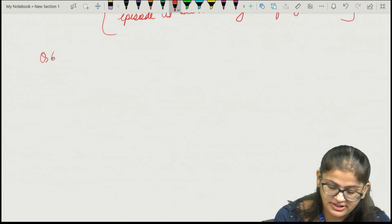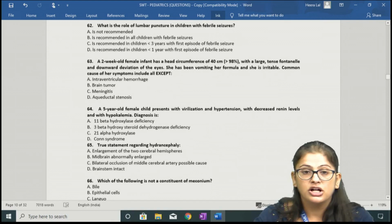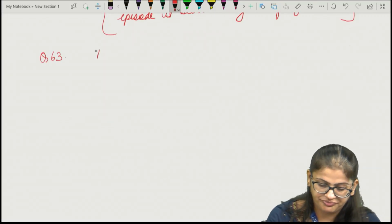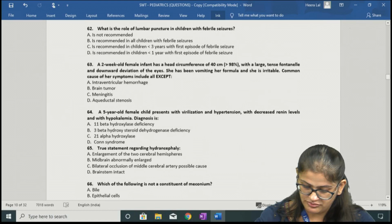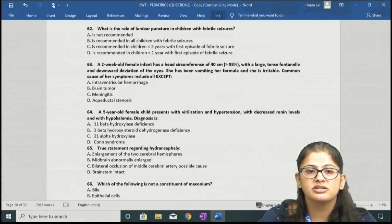Next we come on to question number 63. So question number 63 was, a 2-week-old female child presents with virilization and hypertension with decreased renin levels and with hypokalemia. The diagnosis is, and the correct answer is option number... So this was question number 64. So we will first do question number 63.